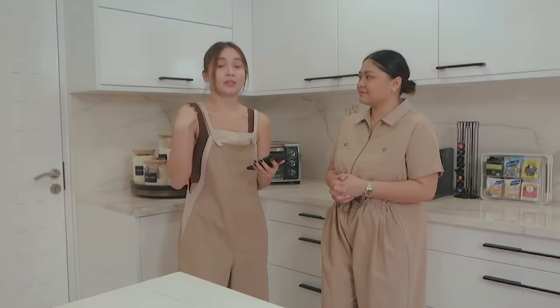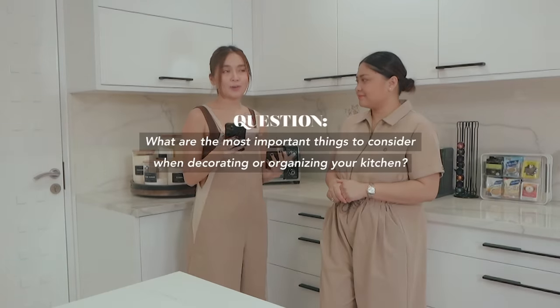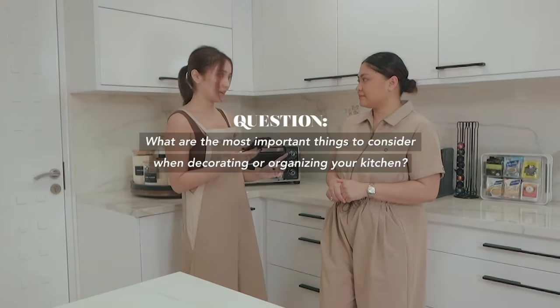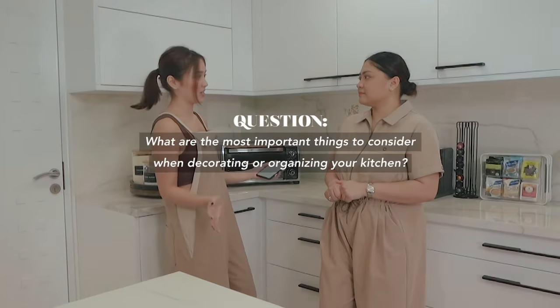Usually, ito siguro yung tanong nyo, especially the moms out there. And I think this will be really helpful para sa kanila. So my first question, Ms. Isa, what are the most important things to consider when decorating or organizing your kitchen or home in general?